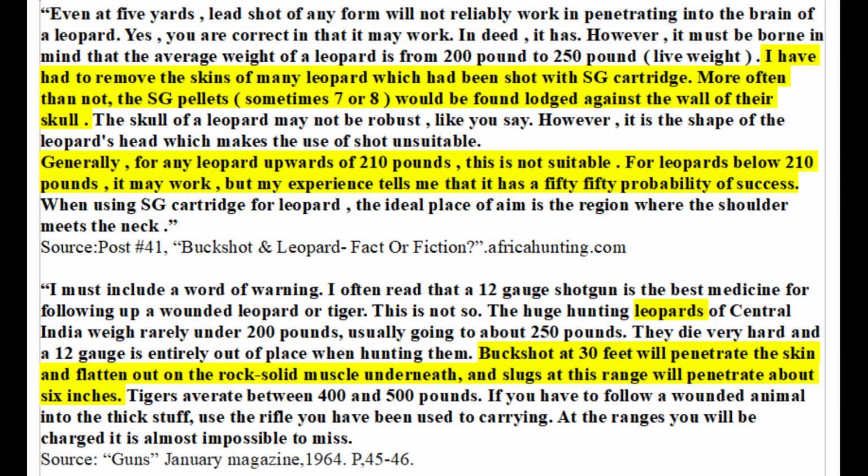One man has found that with double-aught buck, also known as SG, even at 5 yards, it will not reliably penetrate into the skull of a leopard. He mentions the fact that he's skinned many leopards shot with double-aught, and that more often than not, the pellets would be found lodged against the wall of the skull. He also mentions that leopard skulls are not particularly strong, and that the shape of the skull is contributing to reduced penetration. Bear skulls are also similar in this regard.